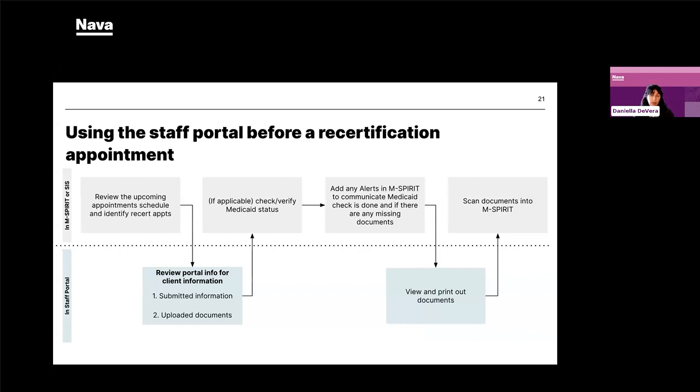They would review that information inside the staff portal, inside Loadify, that low-code tool we built. Again, looking at the submitted demographic information as well as any of those uploaded documents. If that person had written in their submitted information that they were receiving Medicaid, then staff could use SIS, which is one of their systems, to check or verify on their Medicaid status.